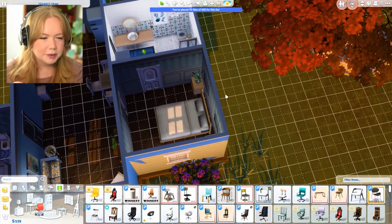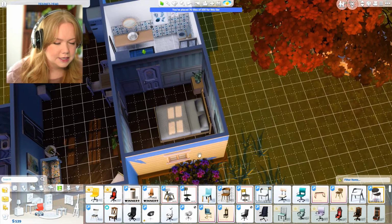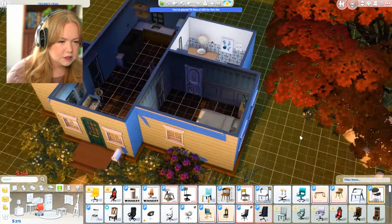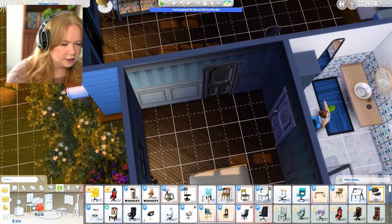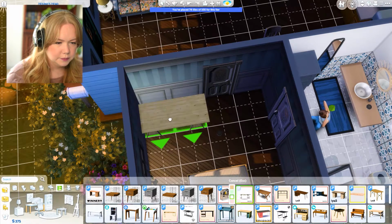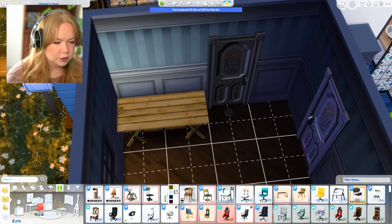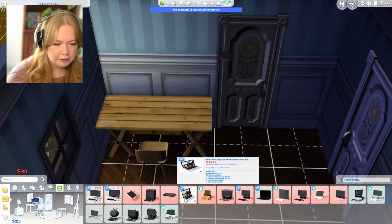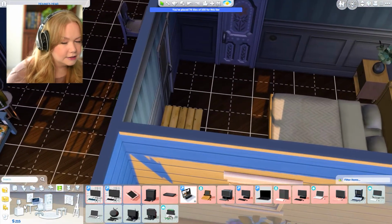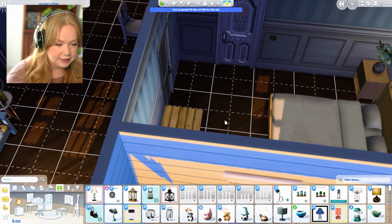Dang, I wish I had a little bit more money and I would make this bedroom just a touch longer. I guess I could go ahead and do that, just like one block longer. And then that way we could put in a more normal desk into this room. Gosh, I run out of money so quickly. And we don't have money now for any of the computers, but they have a desk. So I'm happy with that, at least.